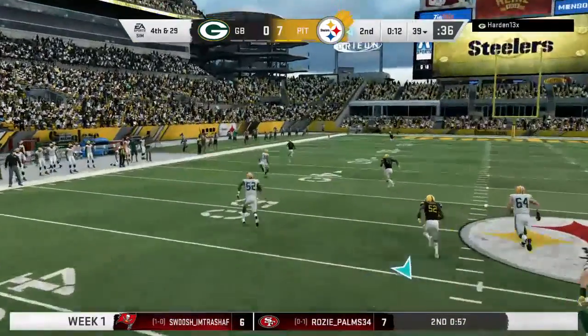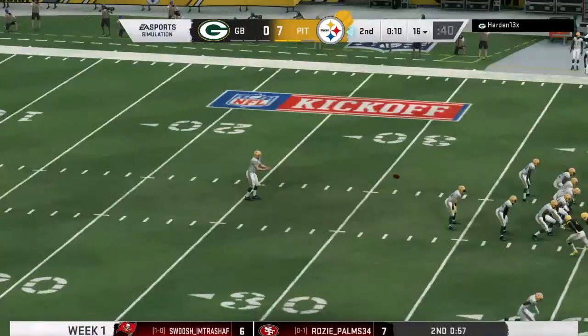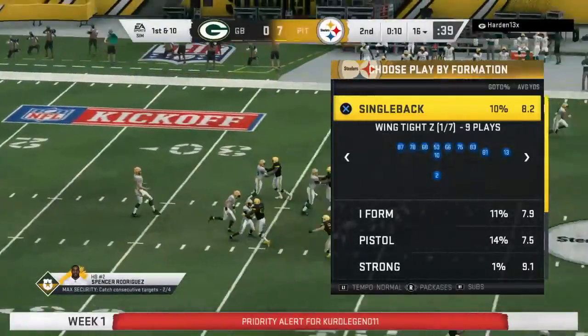And the kick's away as he angles this one for the sideline. And this will be up to the ruling of the side judge here. He says it crossed out of bounds at the 16-yard line.